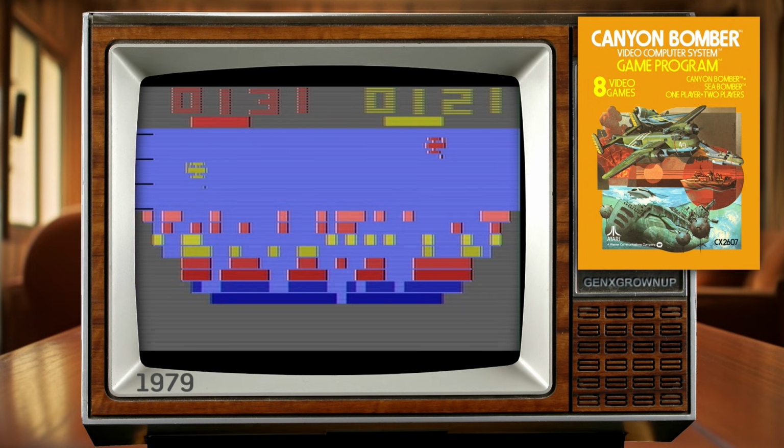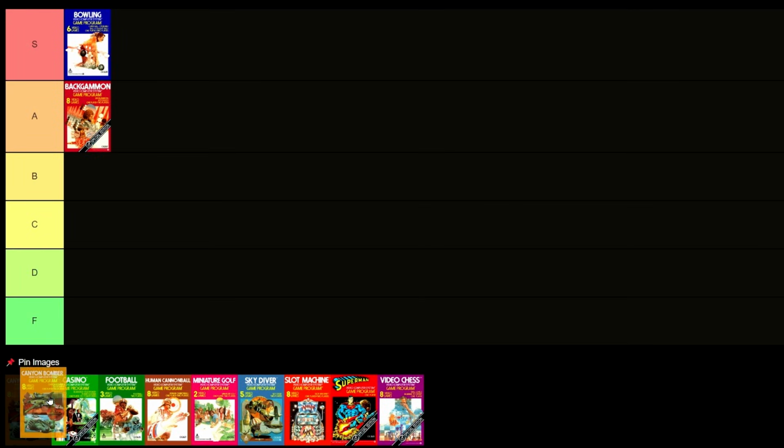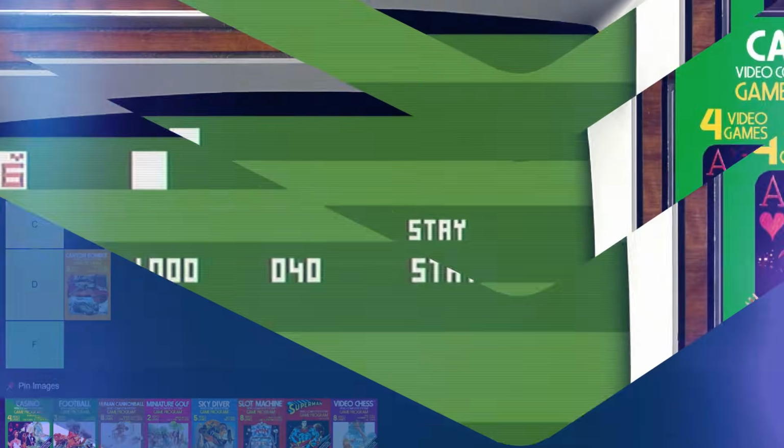Even more so than Air-Sea Battle or Combat, Canyon Bomber has the rudimentary feel of a launch title, not a Year 3 release. It's not without its early Atari charm, but only in small doses, so I'm going to give Canyon Bomber a D. Up next, we head to Vegas for Casino.